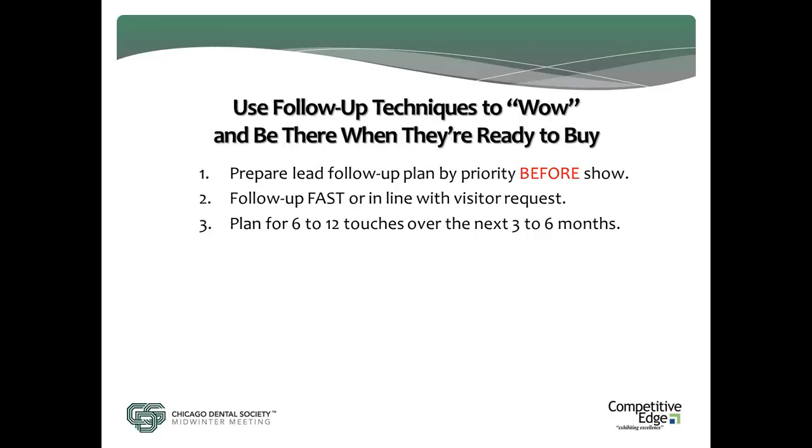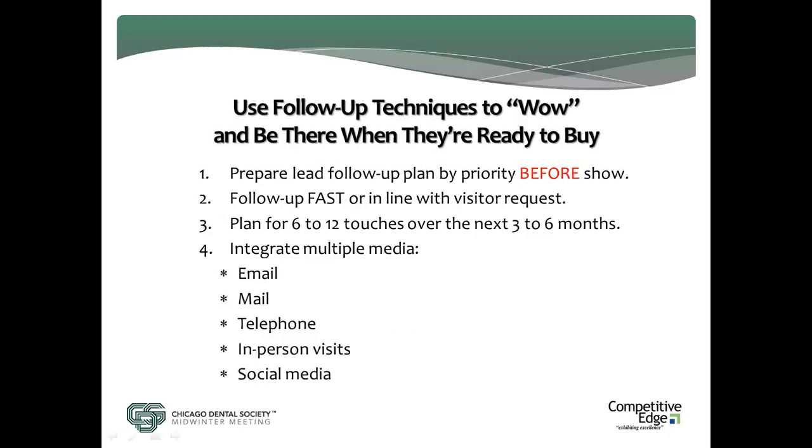Plan for 6 to 12 touches over the next 3 to 6 months and use multiple media, right? Use email, use mail, use telephone, use in-person visits, connect through social media. But develop so you have an A lead follow-up plan, a B lead follow-up plan, and a C lead follow-up plan. And you got it together before you get to the show. It's ready to go. You can actually start deploying it right when the lead enters the booth.